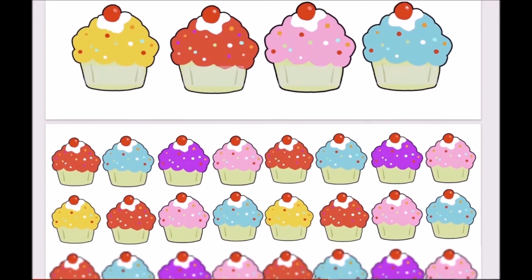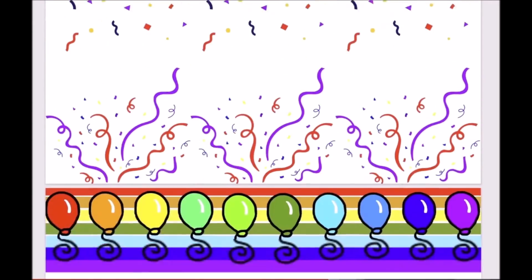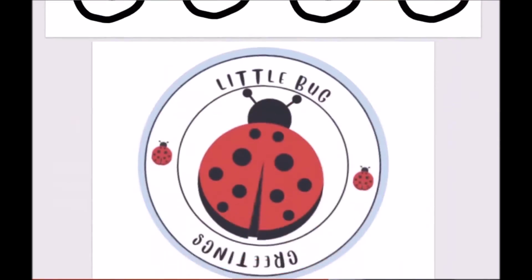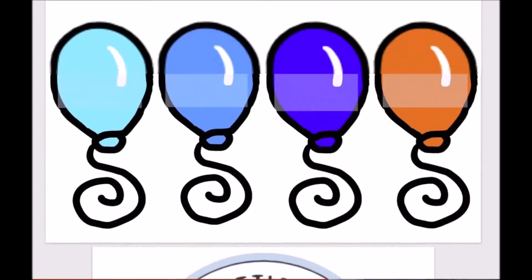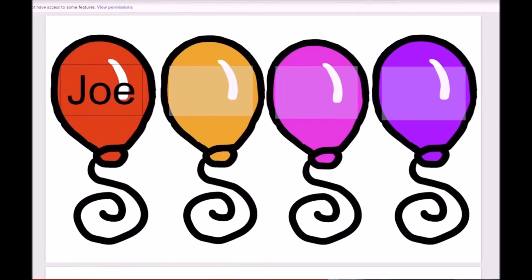Having a birthday party? Themed birthday parties are a big trend right now, so why not make it personal? Kids love their names on everything. This is why I made my cupcakes and balloons and matching borders editable. This set includes editable cupcakes and balloons, along with matching borders for your walls or whatever you're decorating.